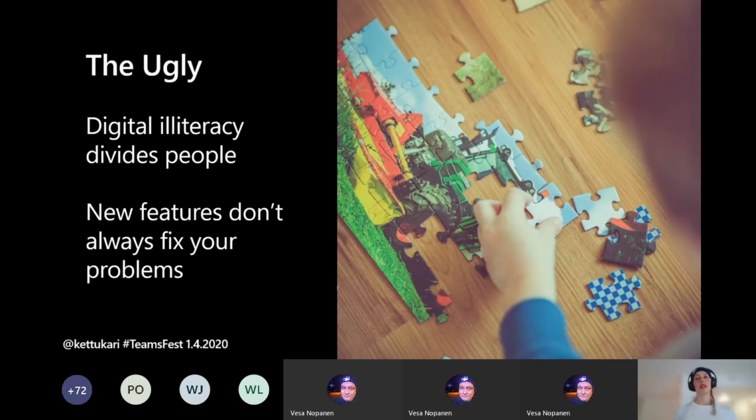try to utilize the features you have in Teams at the moment. Try to have this kind of feeling that it's not perfect, but it's good enough. And within years, within time, we can make it even better. And maybe at some point it starts being almost perfect.